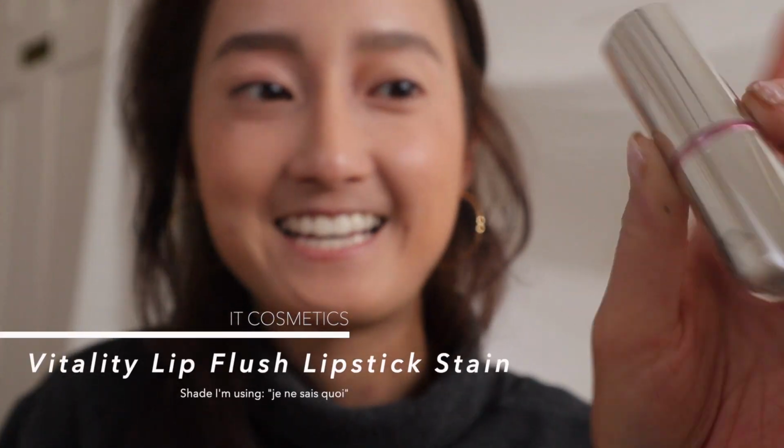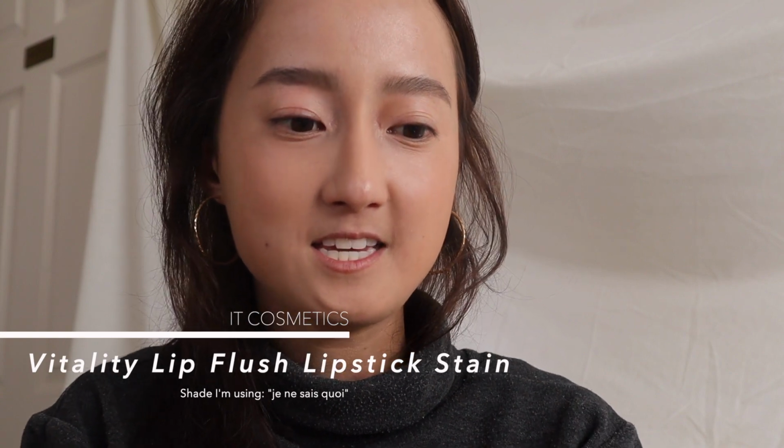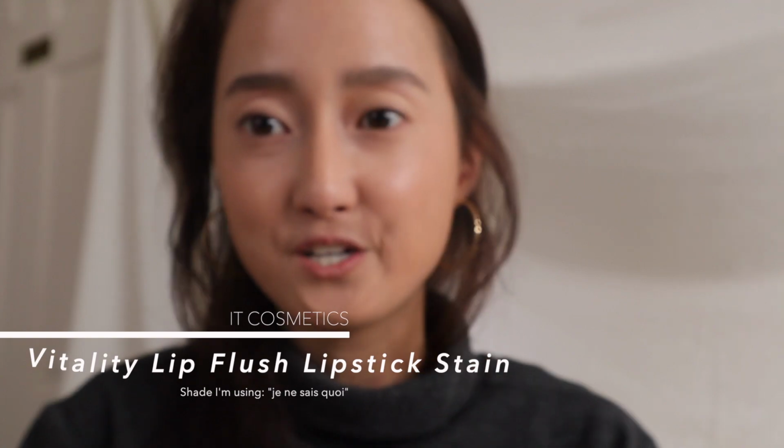But what I saw that works for me is using the IT Cosmetic Lip Flush Stain. My favorite one is the Je ne sais quoi. It's like a clear, but when you put it on your lips, it turns to a natural pink, and I will show you. This one I feel like works as a lip balm and it stains your lips. The biggest thing with having small lips is that if you apply lipstick or anything with color, it's gonna come off real fast. There's not a lot of surface to work with.